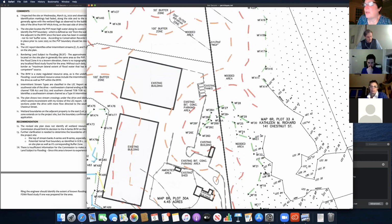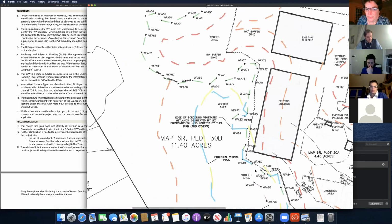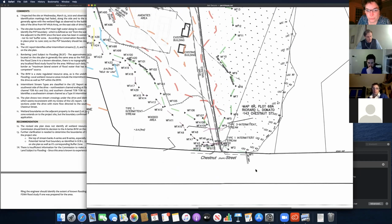There's a type 1 there and a type 3 according to her. I think the stream that is closer to Chestnut Street is identified here as a type 1. That's the stream that I observed had the most flow in it. The northern culvert was a secondary channel to the main channel. So when she called a type 1 and a type 3, that made sense to me.